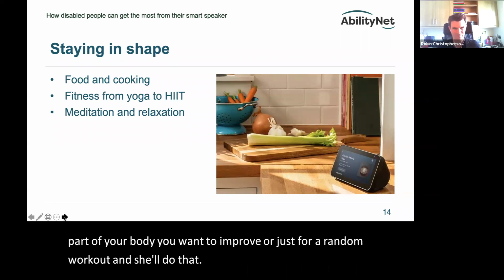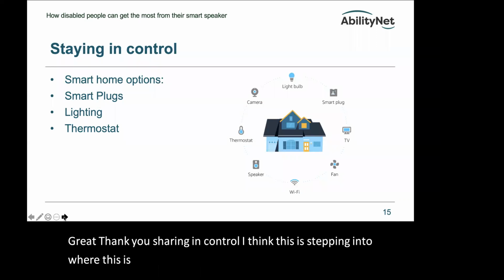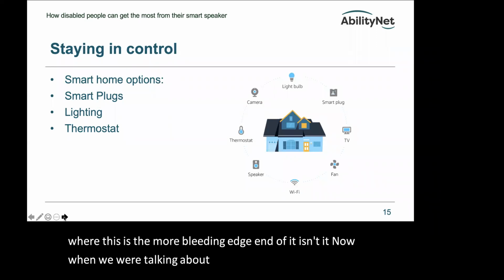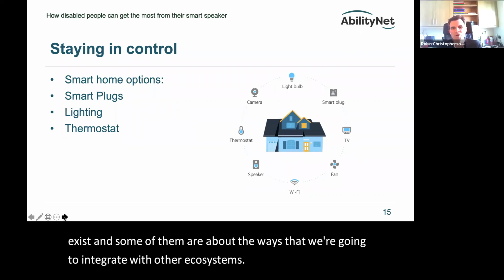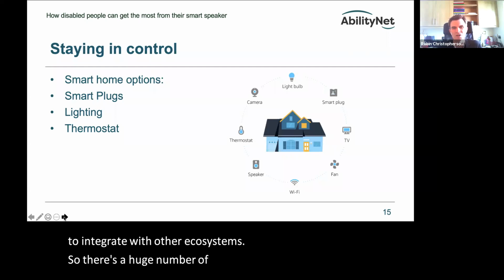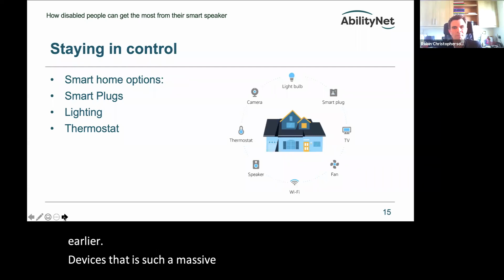Great, thank you. Staying in control, I think this is stepping into the more bleeding edge end of it, isn't it, where we were talking about some of these applications existing and some of them being about the ways that we're going to integrate with other ecosystems. So there's a huge number of third-party devices, as Luke mentioned earlier, such a massive ecosystem. You can smarten up many things.